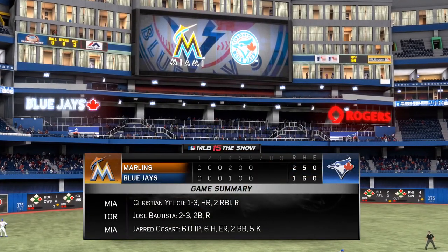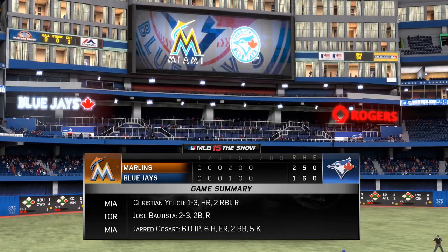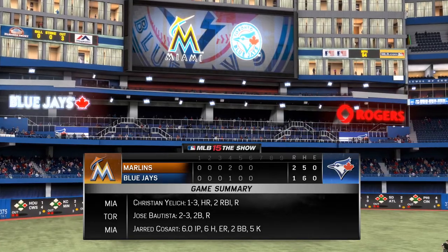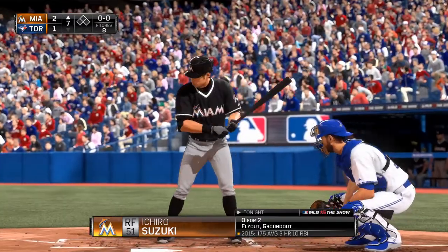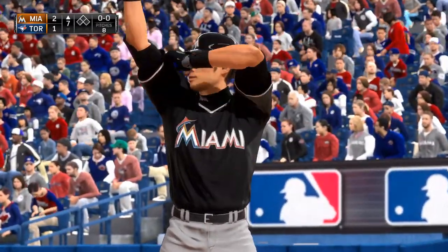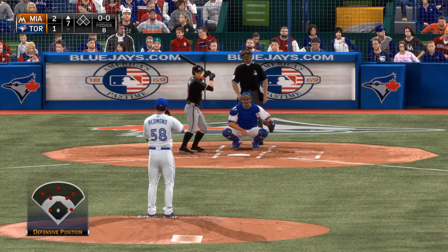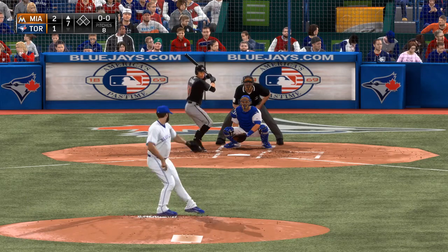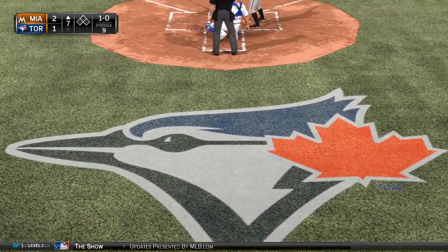Back here at Rogers Center in Toronto. It's on to the 7th inning with the Marlins on top, and it's a good time to check out our game summary through the first 6 innings of play. And there is Ichiro loosening up now. He'll lead things off here in this one-run contest. Now the pitch. And the first pitch of the inning here misses down and in for a ball. It's 1-0.